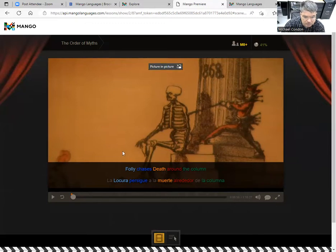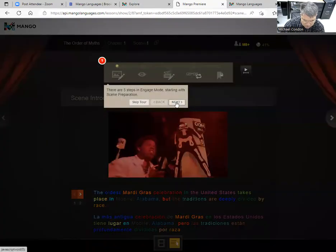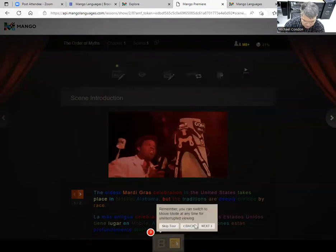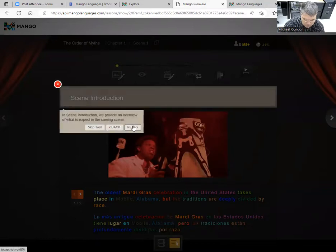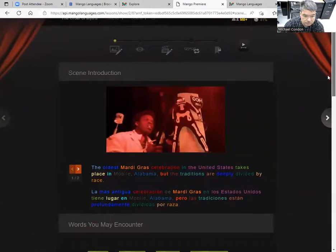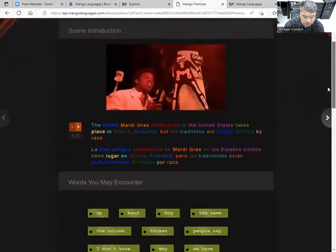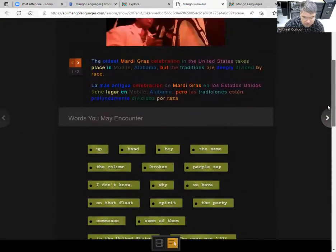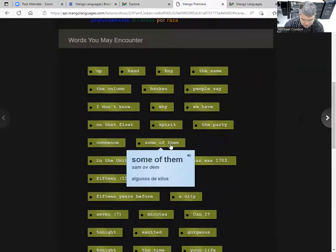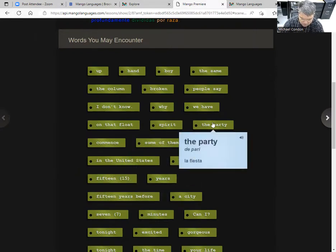And now let's move on to engage mode. We'll click engage mode and get started. Okay, so we start off with a scene introduction. We start with a still from the first scene, and an explanation of what will be going on in the scene. And as we scroll down, we see a list of words that we may encounter in the scene. And if we click one, we have a phonetic spelling of it, and a translation in Spanish. And we hear the word or the phrase.